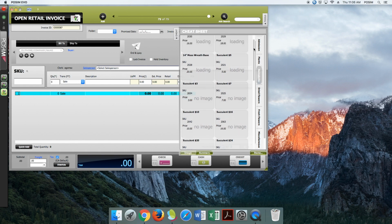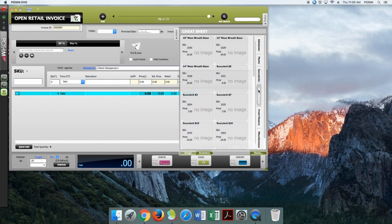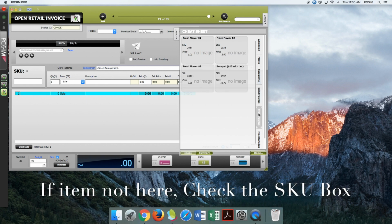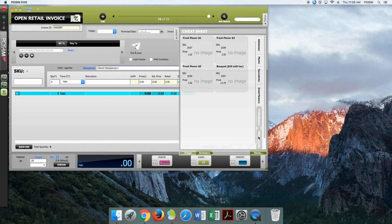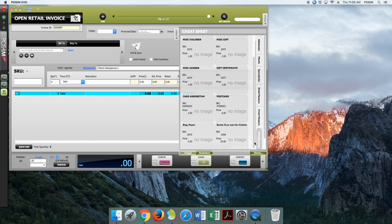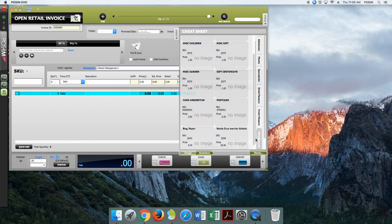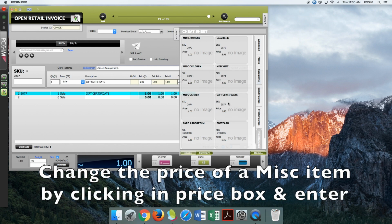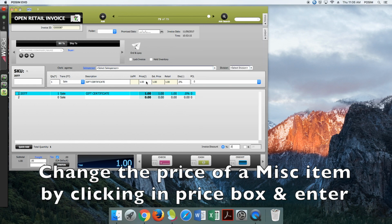If you have a wreath, it's usually found under here. There's some dried flower things. We don't have these too regularly, just seasonally. We do have some fresh flower things in there. These will change, so they're just there to make a quick sale, essentially. There's postcards, gift cards in here. There's also miscellaneous gifts. Sometimes you might need to use this if you can't find the right thing. This is how you would do a gift card. You can change the price of the gift card by clicking on the price.